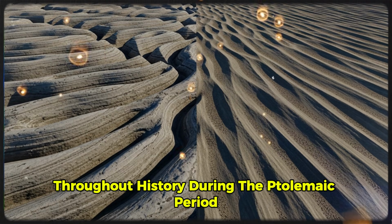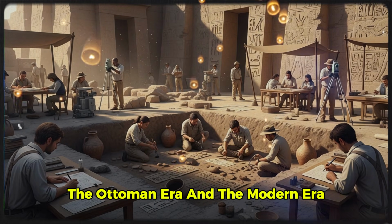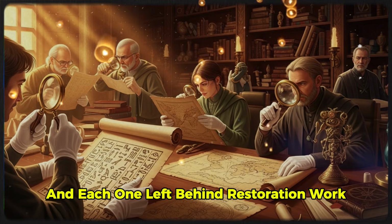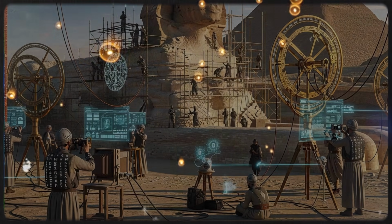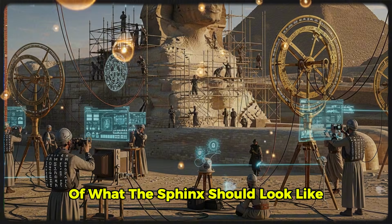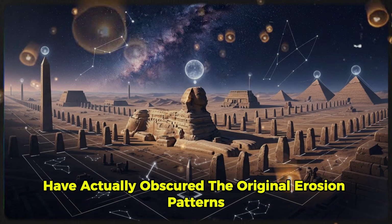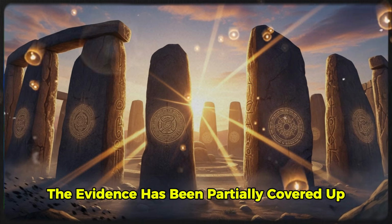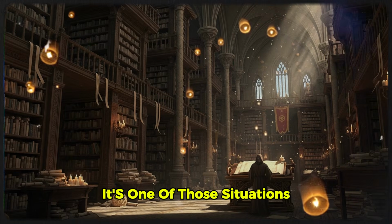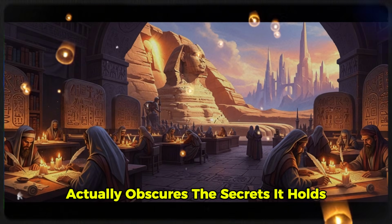During the Ptolemaic period, the Romans, the medieval era, the Ottoman era, and the modern era. Each excavation revealed more, but each one also removed evidence, and each one left behind restoration work. Modern concrete, modern repairs, modern interpretations of what the Sphinx should look like. Those repairs have actually obscured the original erosion patterns. The evidence has been partially covered up by well-intentioned archaeologists trying to preserve the monument. It's one of those situations where the attempt to save something actually obscures the secrets it holds.